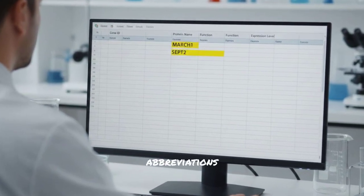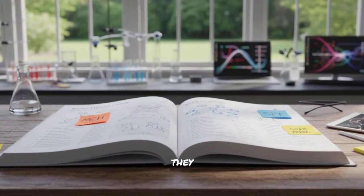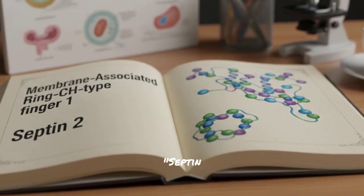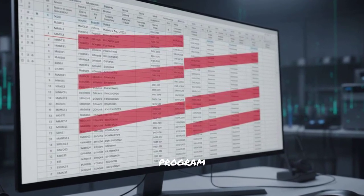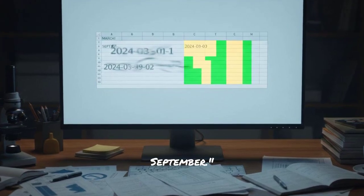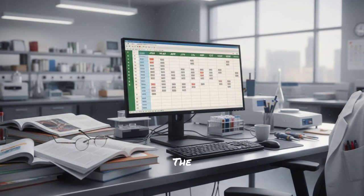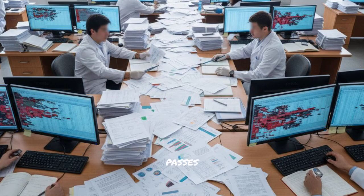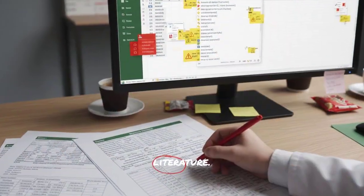Human genes often have abbreviations like MARCH1 and SEPT2. Those names aren't random. They stand for membrane-associated ring CH type finger 1 and septin 2. When scientists tracked gene expression using Excel, the program thought MARCH1 meant 1 March, and SEPT2 was 2 September. Without warning, Excel turned gene symbols into dates. The gene names disappeared, replaced by months. And because research data often passes through multiple hands, those errors spread like a virus through scientific literature.